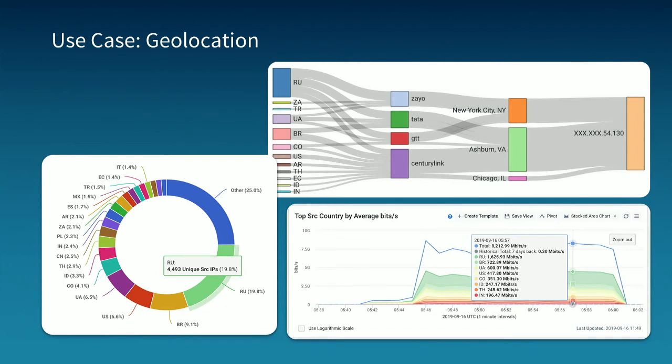The visualizations we're looking at here are related to a DDoS attack. In the pie chart, let's assume that this is some kind of botnet attack, where the attacker has an army of compromised machines that are generating the traffic that is part of the DDoS attack. I can see exactly how many unique sources are associated with each country that traffic is originating from. In this case, 4,400 plus IPs in Russia, some more in Brazil, some in the US, some in the Ukraine, and so on and so forth.